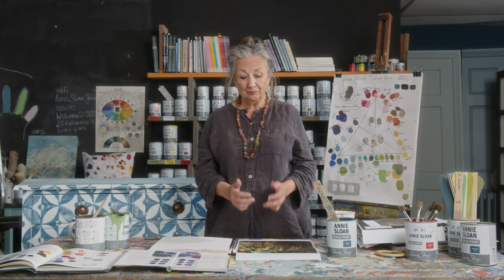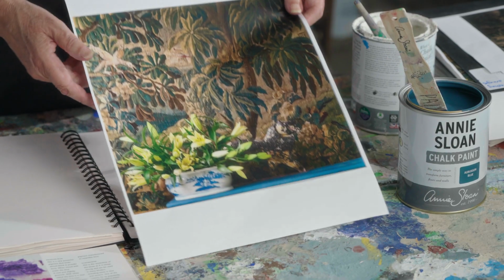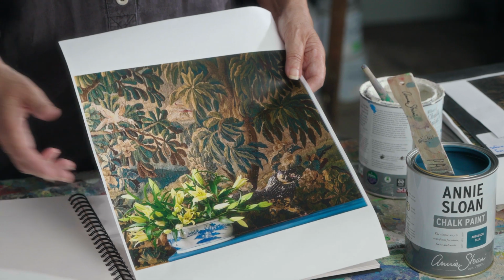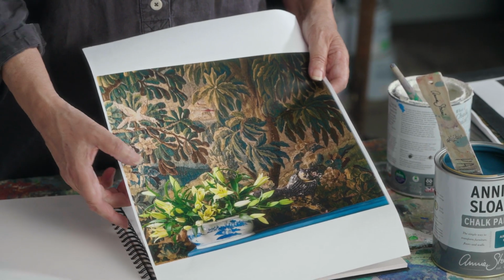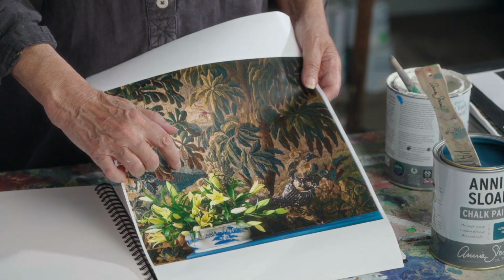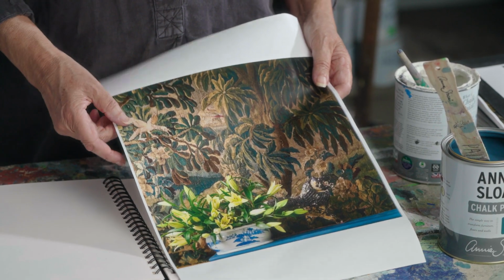So this blue is sometimes called Berlin Blue, or sometimes it's called Prussian Blue. But when I made the paint, I decided to call it after these beautiful tapestries. These are called Aubusson tapestries, hence the name Aubusson Blue. So look at there, you see this beautiful colour, slightly green, and when you add white to it, it's got this lovely, soft, slightly greeny blue.